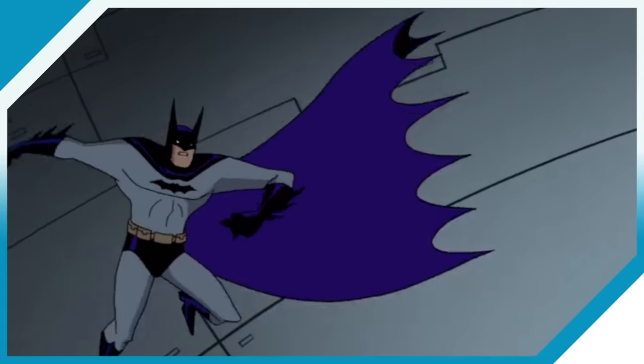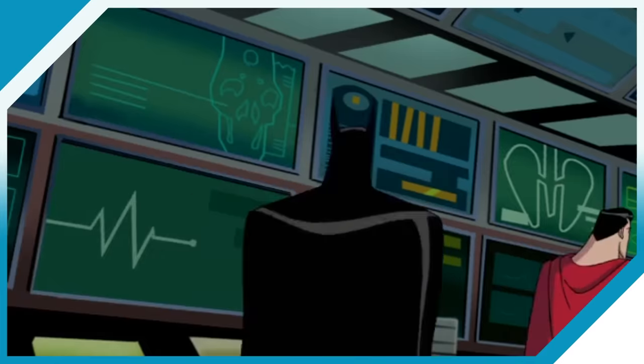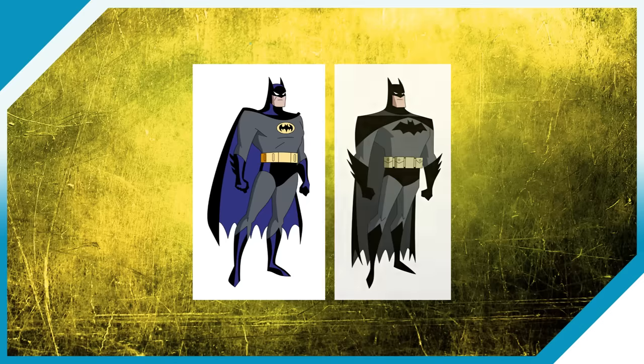In a way, this suit is really just a cosmetic upgrade from the TNBA suit. The ears are longer, his boots have heels, the utility belt is different, and the gray hue of his costume's highlights has been replaced with that of a purplish blue. It's even been mentioned by the art directors to be essentially a combination of the BTAS and TNBA suits.